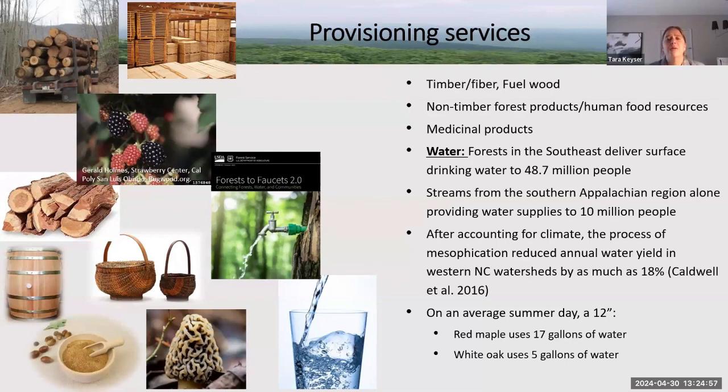The easiest way to grasp what these forests give us are really those provisioning services, ecosystem services, the things we get from the woods, right? The things we utilize. Some are traditional, timber, fiber, especially now with the focus on white oak and the spirits industry. But we get a lot of non-timber forest products and medicinal products from our oak hickory forests as well. Probably one of the most important services that we think of, in terms of being related to forest land, but not necessarily species, is water.